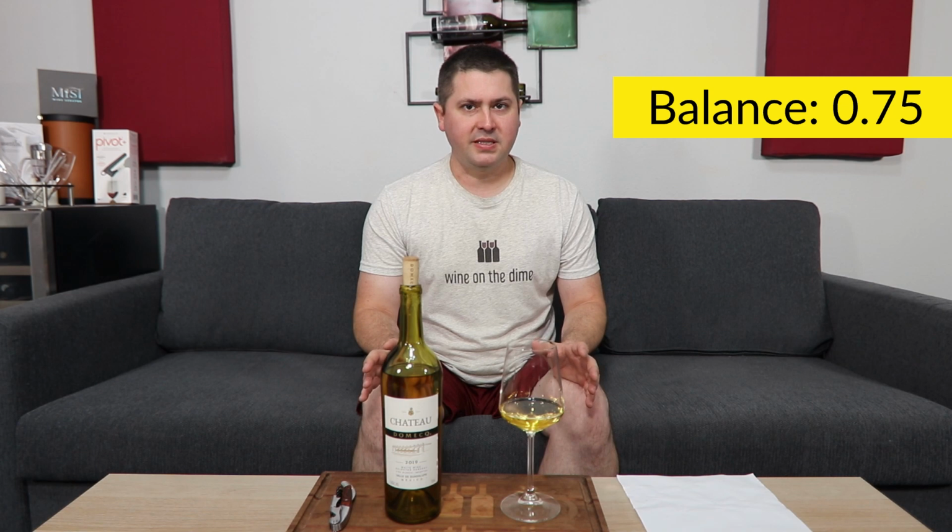So how's it rate? Let's get to the blick. From a balance standpoint, I'm a little bit on the fence here. I think I'm going to give you 0.75. And the reason why is there is a slightly strange mouthfeel thing going on with this wine. And not in a way where the average person would get it. It's like someone who's tried hundreds and hundreds of wines. They start to pick up on these types of things.